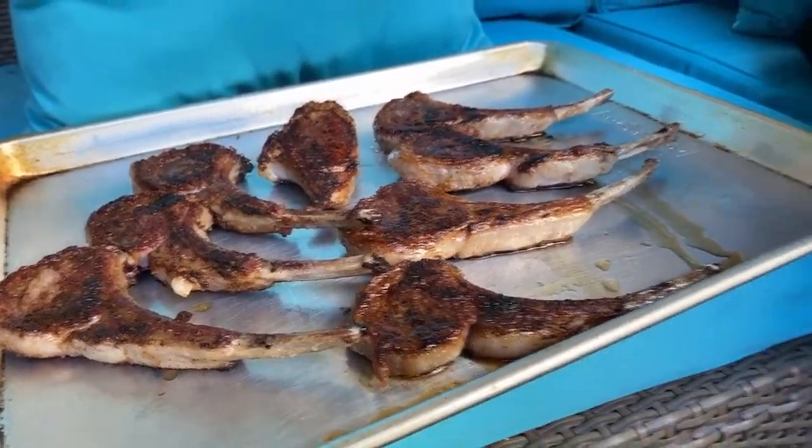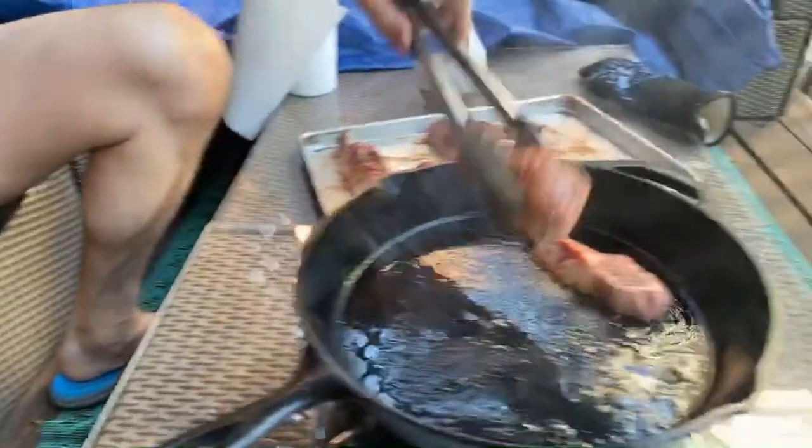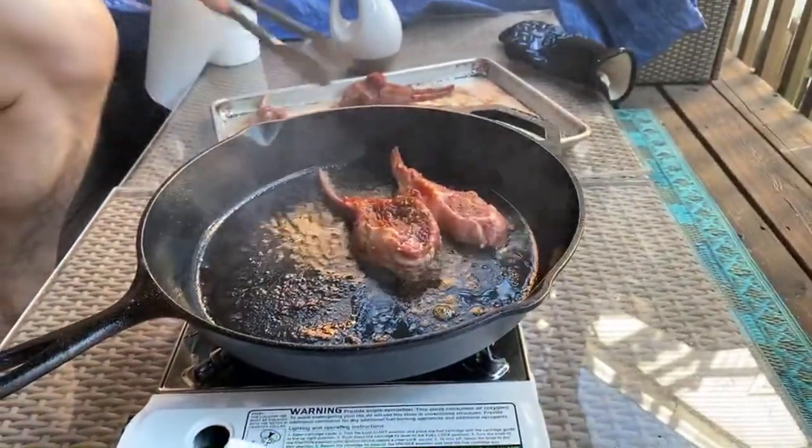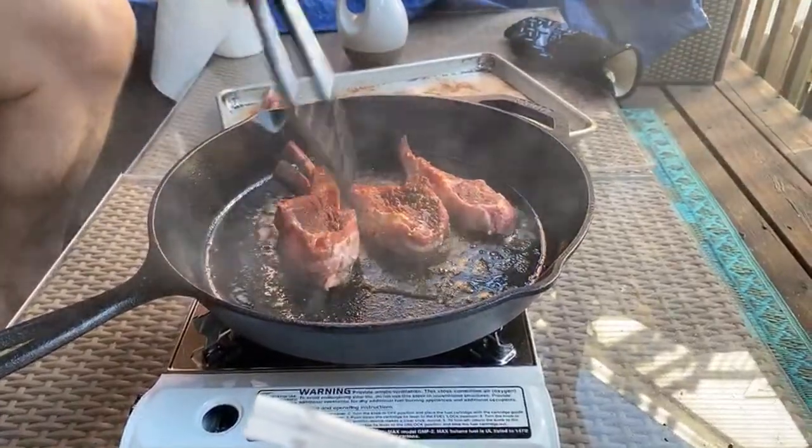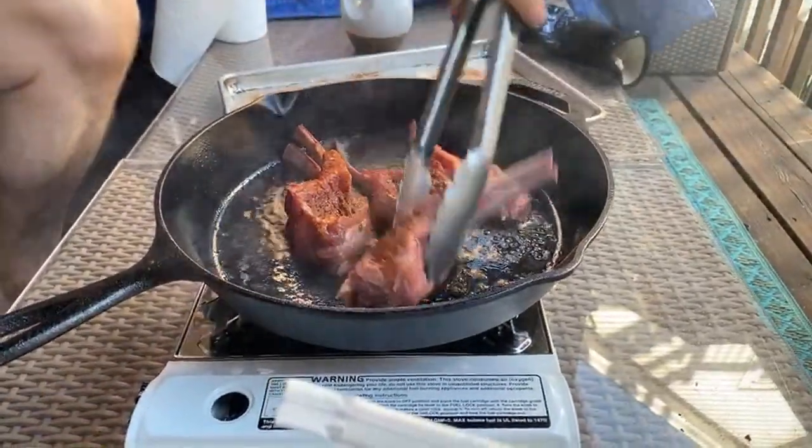I got to pat myself on the shoulder. Now we're going to bring in the double. Look, this is the American double lamb chops, which are a little harder to cook because I don't want the sear to get too deep. So I'm going to put these in the pan here.